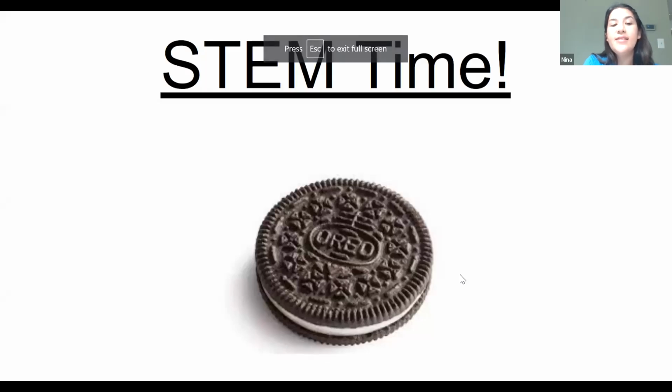So we're going to set our abacus aside, but don't put it away completely because we're going to be using it again at the end of our Oreo experiment. So set it aside somewhere where you can easily get to it again. Okay? All right. So now we're going to get ready for our STEM time. And we're doing another activity with Oreos today. But this time we need a bunch of Oreos, because we're going to be making Oreo towers.